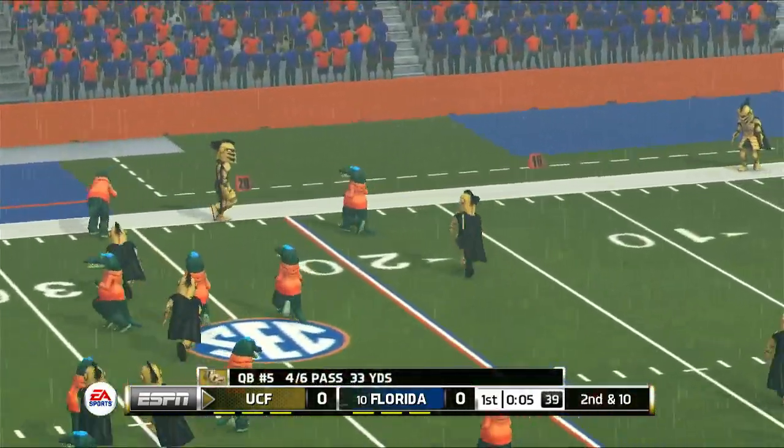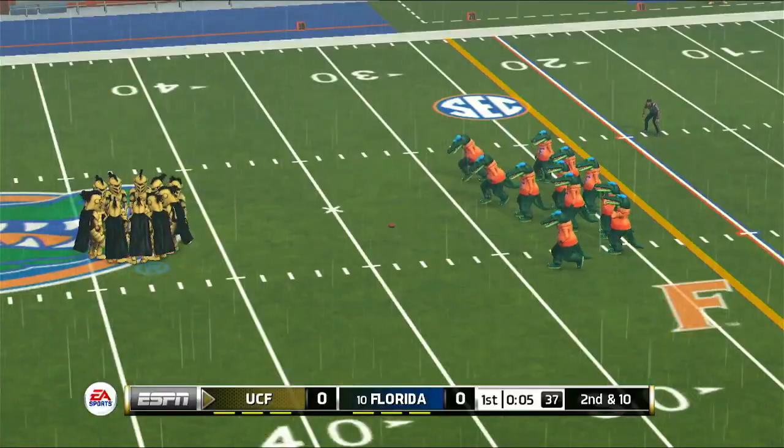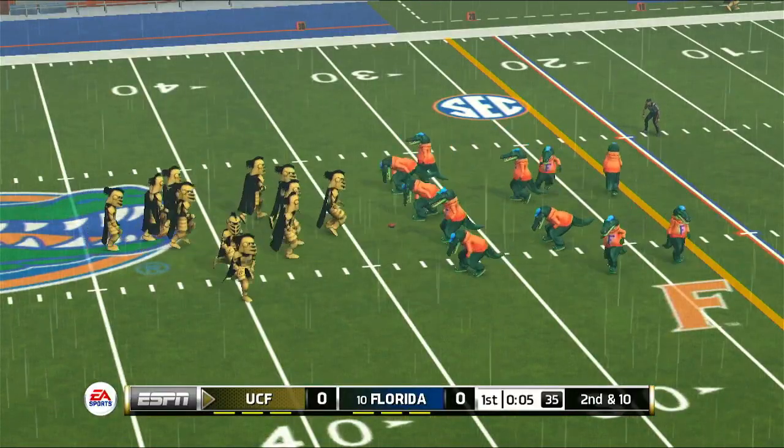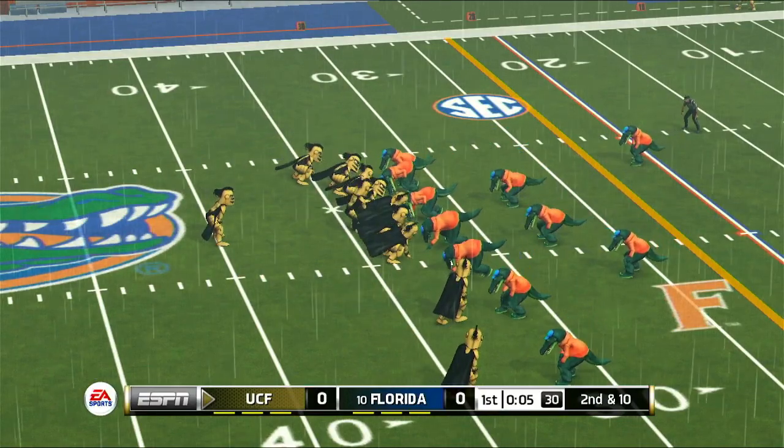And he just gets rid of it. The defense got some pressure and forced a bad pass. I think they've been a little bit more aggressive here with their pass rush, and that time it paid off with an incompletion. Mike 12. Here we go.